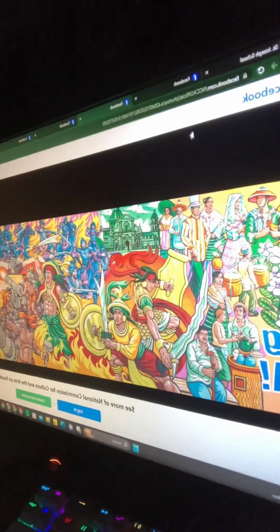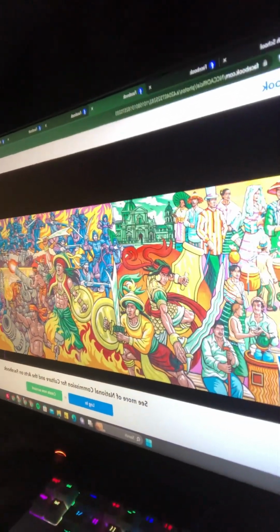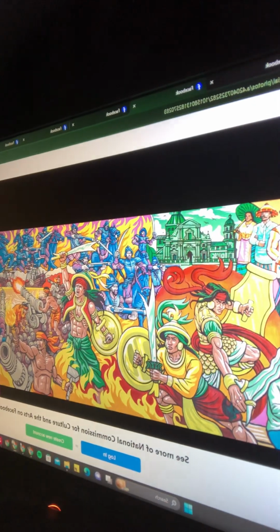This artwork is very colorful too, very interesting. Should be more appreciated. For the other artwork right here, as you can see, very colorful too. Shows about Philippine history. There you go. It's about the Philippine War.